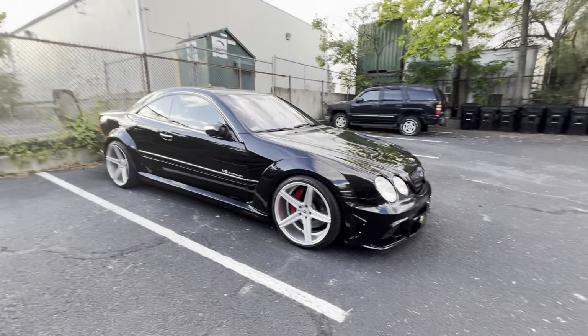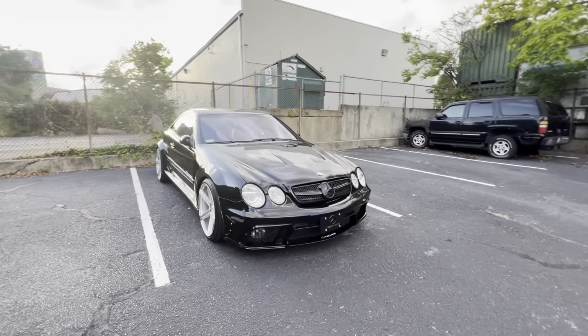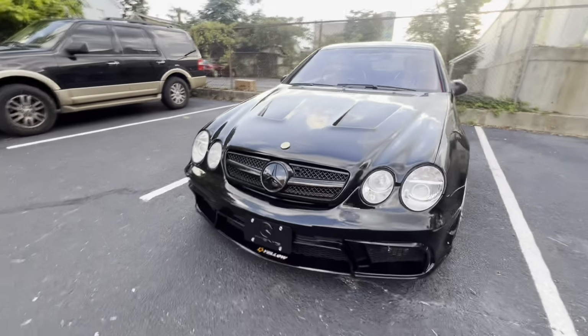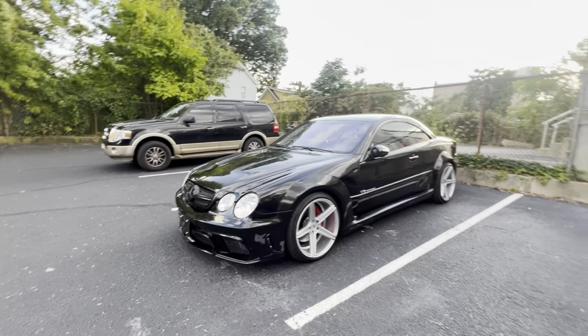So powerful that, well, I don't know. A part of me is scared to drive it because I don't want anything to happen to it. This thing is really, really nice. If you have a Mercedes from the early 2000s, you understand. But if you have a CL from the early 2000s, you really understand.